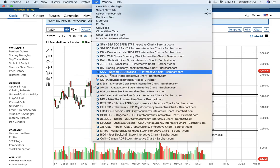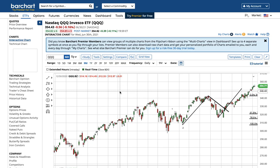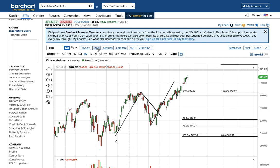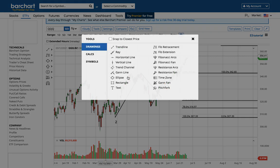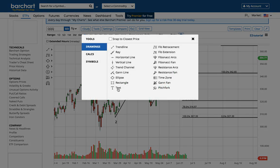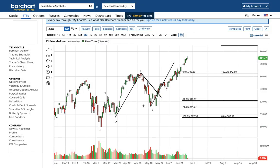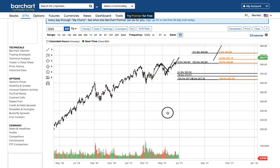And I even think the NASDAQ QQQ is giving us a very clean view of the market, where just like NVIDIA, we have a wave 1 and a wave 2 end at the 61.8% retracement. So this was wave 1, this is wave 2. Wave 3, the minimum target has been met. I believe we're actually going to go further than that. We're going to go all the way to the 161.8% extension of wave 1, which would be 364.